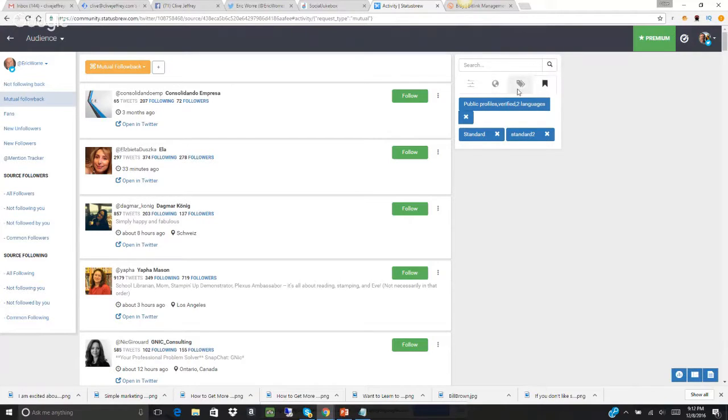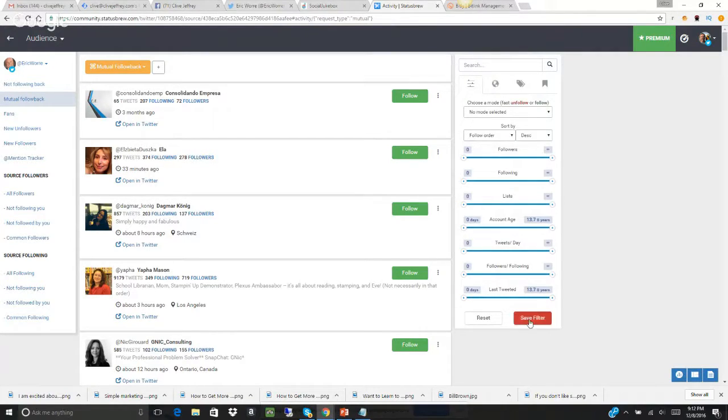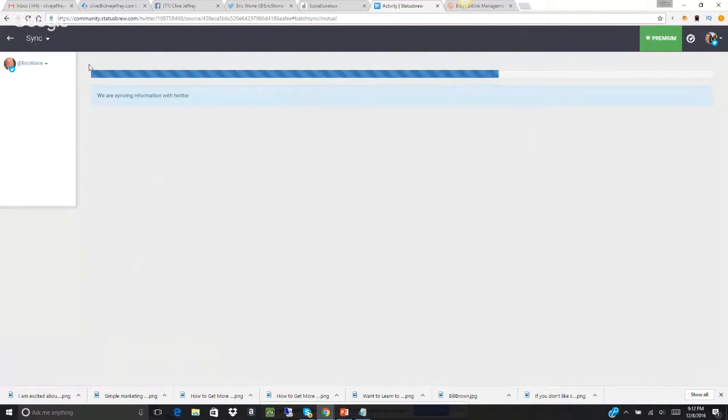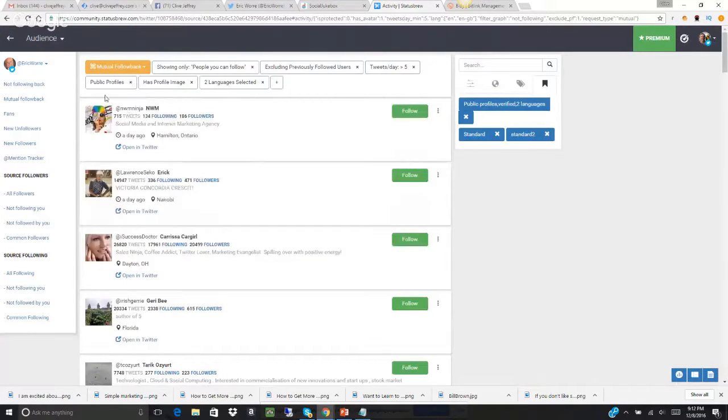And then basically once we've set all these parameters, you can actually save them. So you go through all this, work your way through it. I set mine a few weeks ago, so I've got to go back through and finalize all those details, but I've actually preset some, so it basically brings everything through here. So they've got a public profile, it's people that I can follow, excluding ones that I've previously followed. They tweet greater than 5 times a day. So pretty strict standards there.